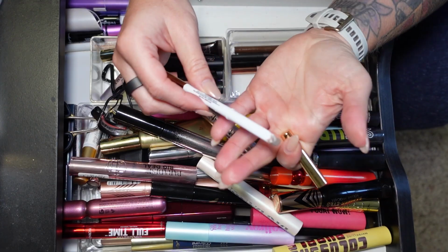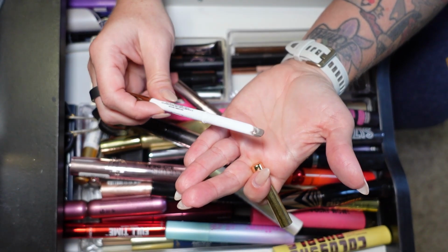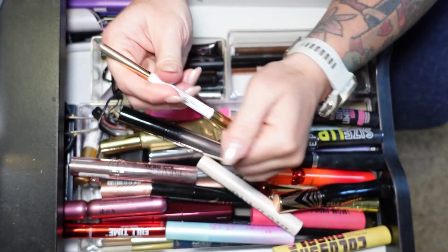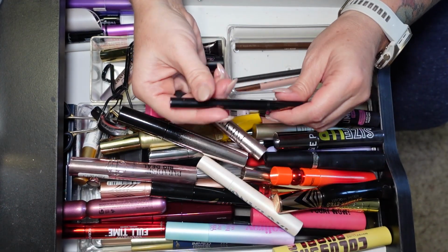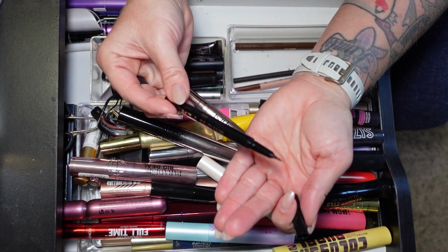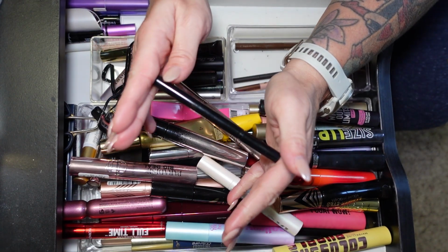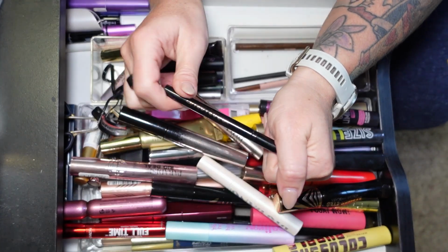For a long time, I wasn't a huge fan of it, and then I started playing around with it and I got more comfortable with this, so I'm gonna keep it. Also has a spoolie. Brow Pen from Anastasia Beverly Hills. We just had this whole conversation. I'm not keeping this. It's not my thing. I just do not have that light of a flick to keep this in my collection, so it's gone.